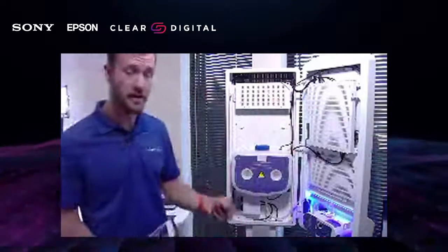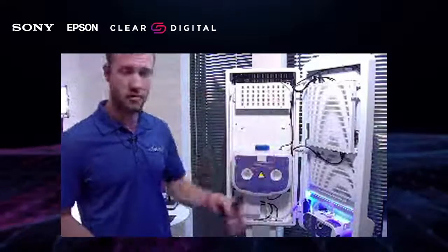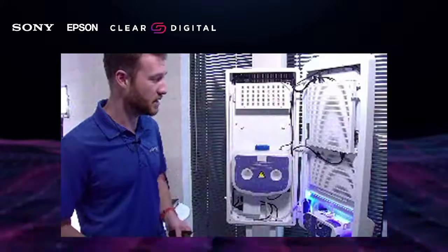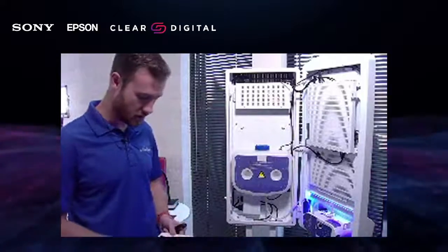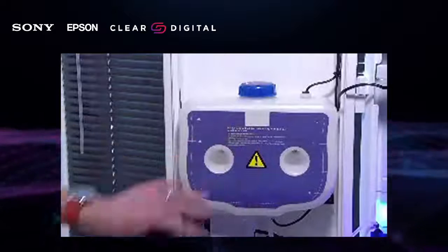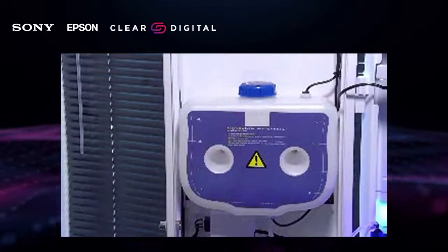But we do have a content management system from Clear Digital. We'll show that here in just a second, called Clear Digital Show. But being just an Android-based player, you do have the ability to install Android player APKs on here to be able to work with a third-party system to be able to get your content and media on there as well.